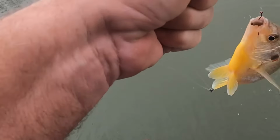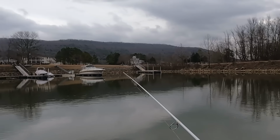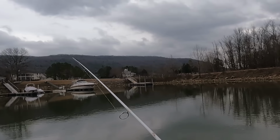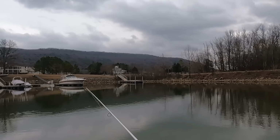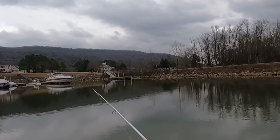I just got that thump net. Just throwing it out there, letting it go down to the bottom, letting it sit there for a minute. And I might pick up on it a little bit and kind of move it, then let it go back down and just let it sit there. Now, the way that glare is on the water, I can't see my line or nothing, so I'm just fishing by feel right now.